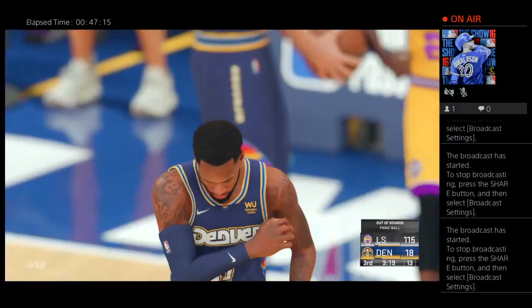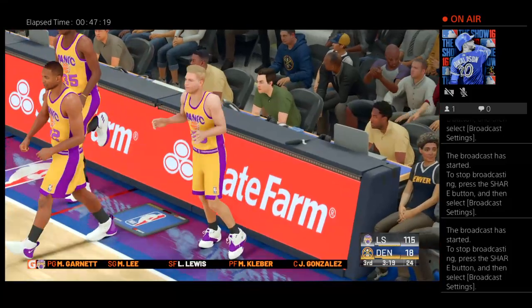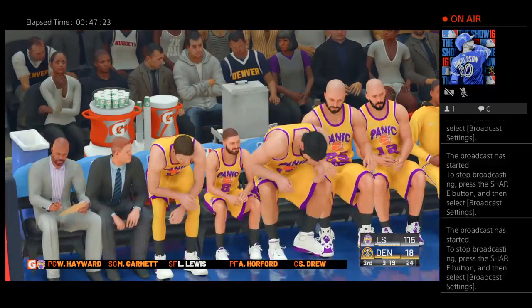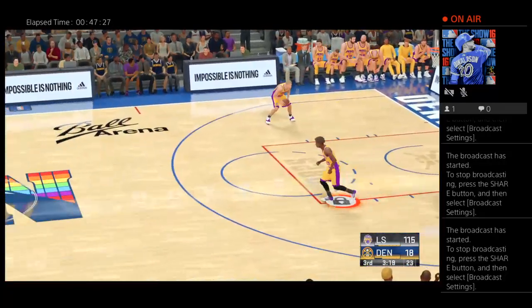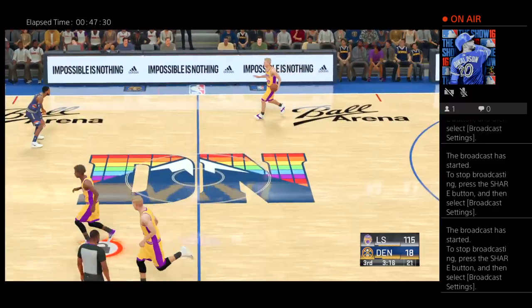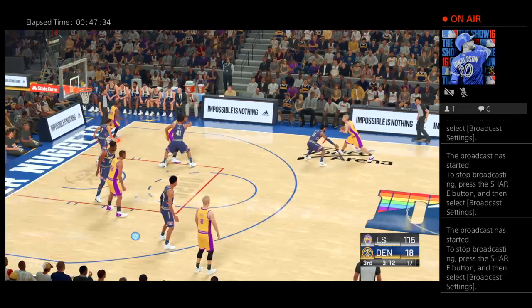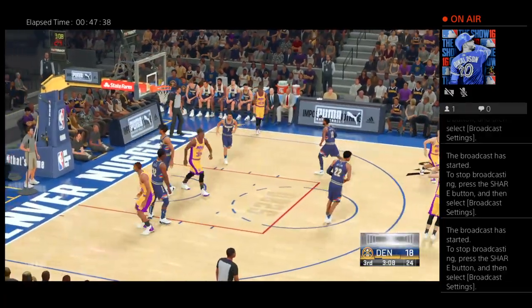And so the ball out of bounds. Morris touched it last. Naji, he's checked in for the Nuggets. Campazzo comes in for Rivers. The visitors with the ball. Their defense has only allowed 6 points in the second half. Pass to Garnett. And the basket by Drew.